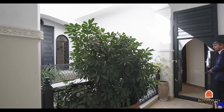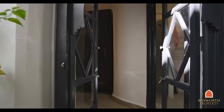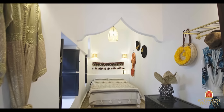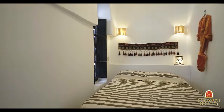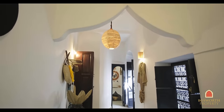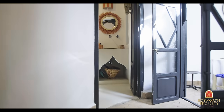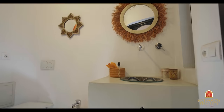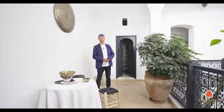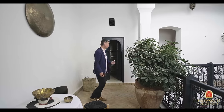Over to the second suite. Again, beautifully done. Super comfortable, super cute. I love this little Riad here in Dar El Bacha. Let's go up and see the third room and the terraces.